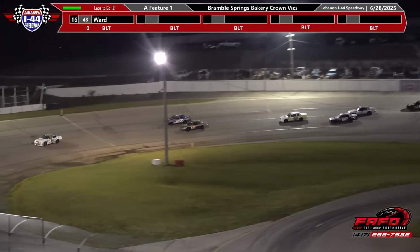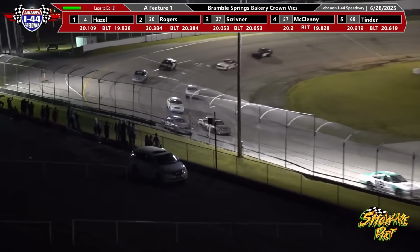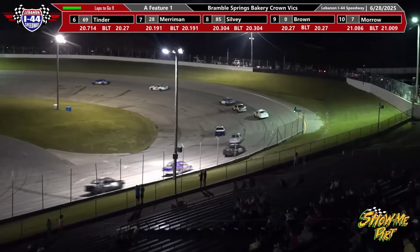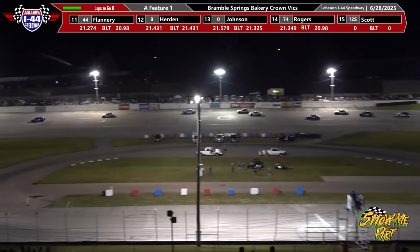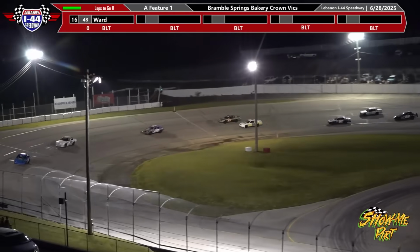Hazel in the 4, running that middle groove in 3 and 4. Ben Scott in second, but what about the race for third? It'll be the 27 Dakota Scribner now. Pulls away from the 30, but here comes Scott Dial in the 62. Here comes the feature winner 2 weeks ago, the 57 of Gabe McCleany. He's there on the inside of the 30 of Jed Rogers.